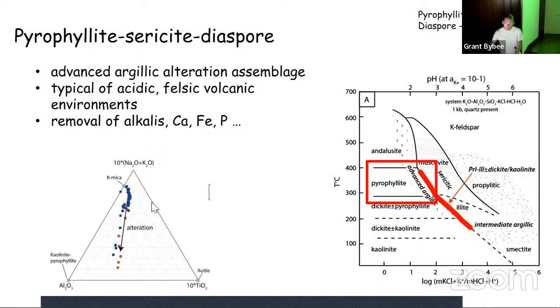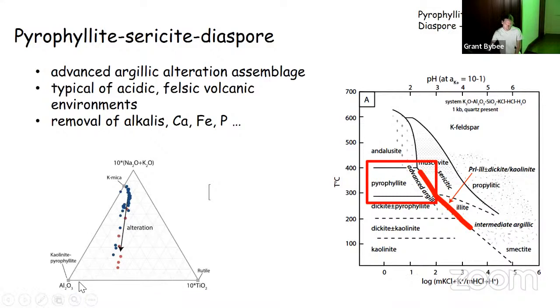And here in this ternary diagram, we see data largely from felsic volcanic rocks as they become more and more altered due to the removal of alkalis, but also calcium, iron, sodium. Also phosphorus was mobile during this alteration and gave rise to rocks rich in aluminium, but also rich in titanium to some extent.